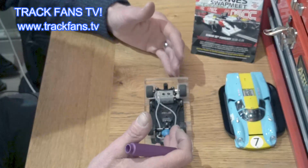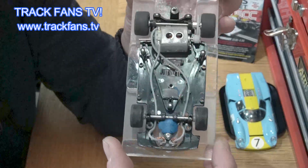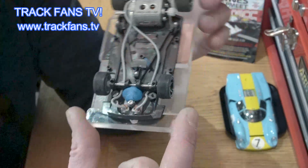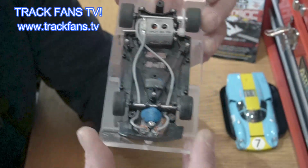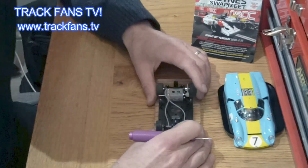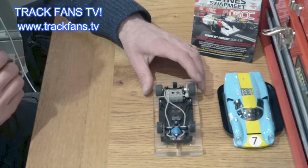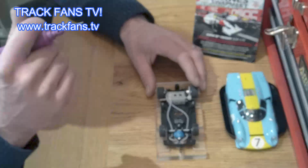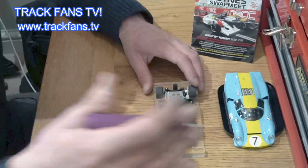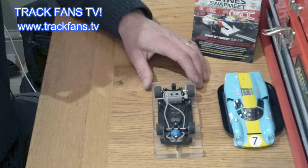So this is the inside of the Lola T70 Mark III from Thunderslot. It is a great piece of car. I really like this car. So much fun to drive. And I actually did all right with this car, and I'm normally terrible at racing, but that's the fun. I like racing. So it doesn't matter if you're good, bad, skill will come in time.